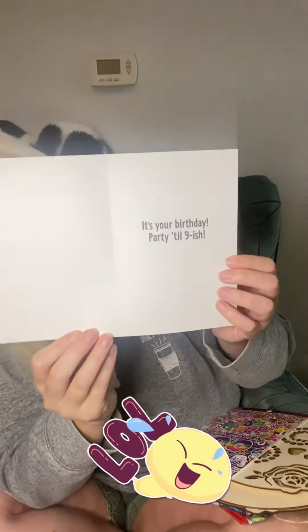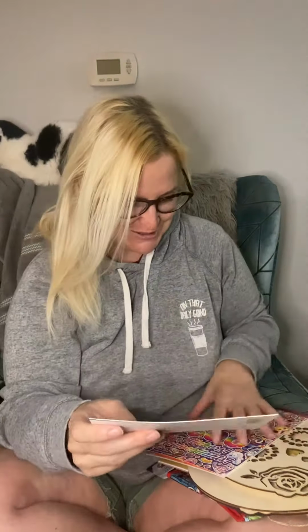And then I got her this, which is funny because I texted her to say, where are we going out? Because she had told me before that she was meeting some people at 8 o'clock at a restaurant and I was working till 10. So I thought we could go out after. And then she didn't even answer me. And then today she texted me to say she was just in bed. So this says, I can still party till the cows come home as long as they come home by around 9 p.m. It's your birthday, party till 9-ish. So true. She's a little bit younger than me and I'm 42.